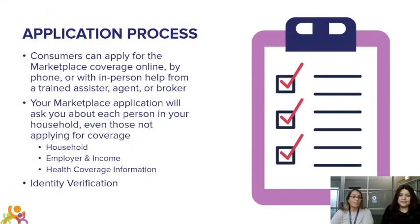Now, the application process. You can apply for marketplace coverage online, by phone, or in person with a trained assessor. Your marketplace application will ask you about each person in your household, even those you are not applying for coverage for. It's going to ask you questions about your employer, your income, your healthcare information, coverage information, and it's also going to bring you through an identity verification process.